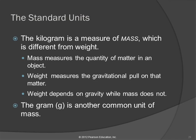So kilogram is a unit of mass. Gram is also a unit of mass. The English pound is actually a unit of force. It measures the gravitational pull. So I'm telling you, they are intrinsically different, but sometimes we still use the word weigh. Like in a lot of the lab things, they'll say weigh your substance and record its mass.